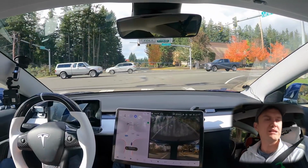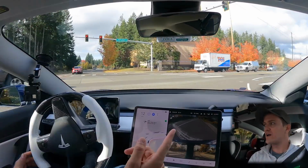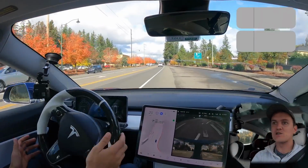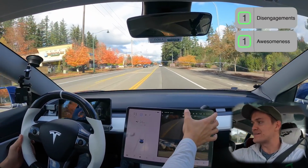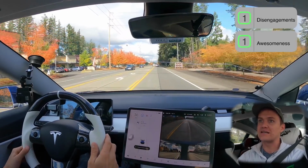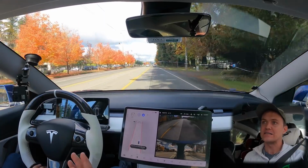Now watch this. When we make this turn right here, the last time I did this turn, it turned right into this lane over here instead of going into the actual lane. So I got to take it out right there, and I'm gonna hit this again to send that information back to Tesla. I don't know why it has an issue right there with that specific turn, but it does. It puts me in that lane.